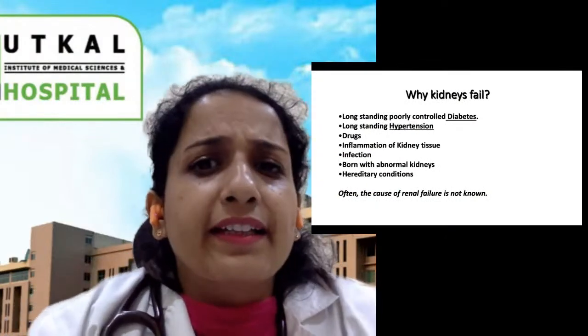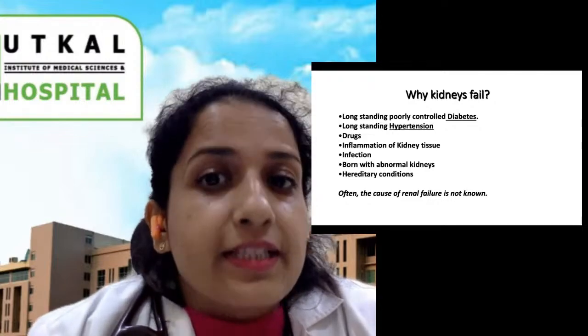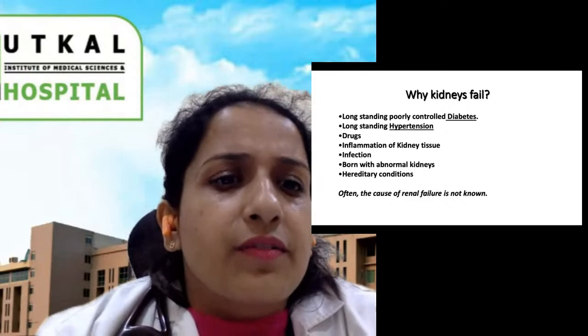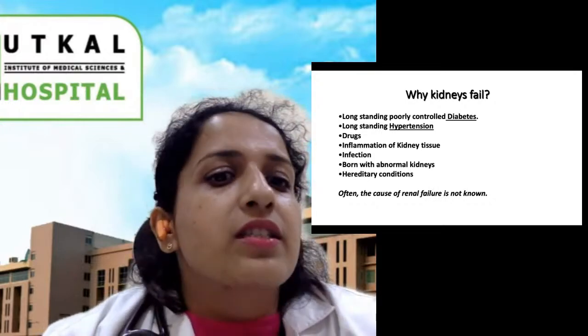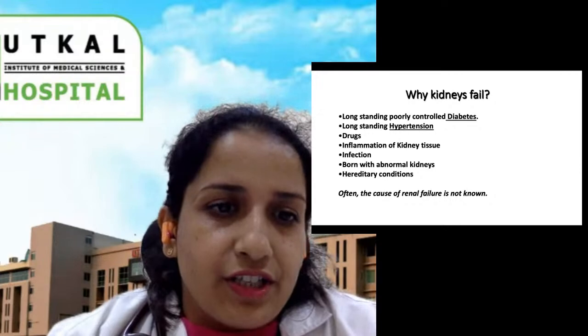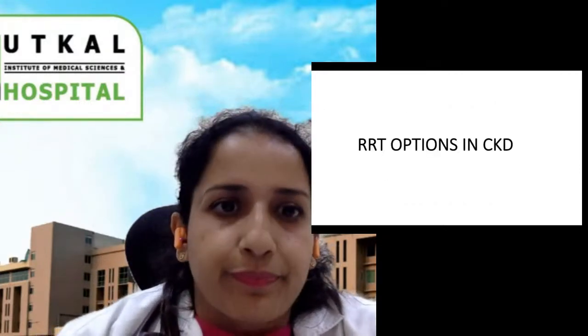So why do kidneys fail? Long-standing poorly controlled diabetes is one of the major causes, and long-standing hypertension. Some drugs also affect the kidneys. Inflammation of the kidney tissue, infections. Some patients are born with abnormal kidneys, hereditary conditions, and often the cause of renal failure is not known.